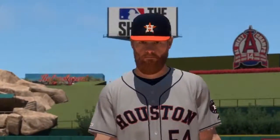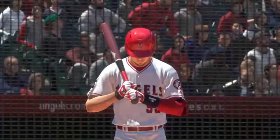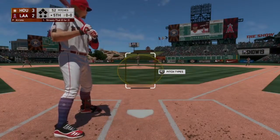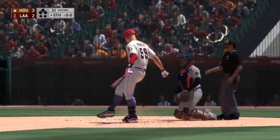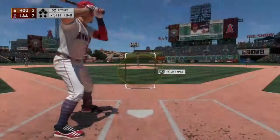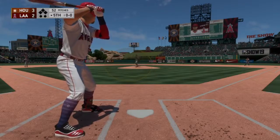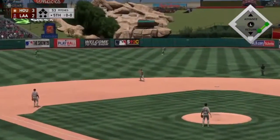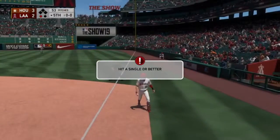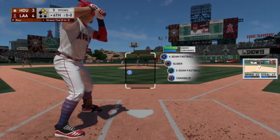And we have a boss challenge. The second baseman, Benny Beaver. And let's just try to hit a single or better. And we are down by 1 with nobody on and nobody out. And we get nothing. That was right about where I thought it was.